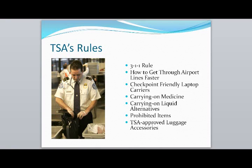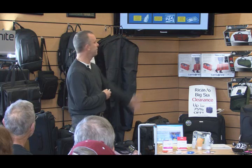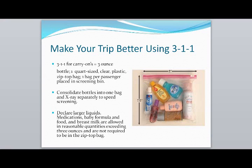So we're going to talk about how to get through the lines faster. A couple of checkpoint-friendly laptop cases in case there's a few business people here. They are making business cases for people to bring out their laptop a little easier. Carry-on medicine, the requirements about that. Carry-on liquid alternatives, prohibitive items, and TSA-approved luggage accessories. There's our 3-1-1, 3-ounce bottle, 1-quart bag, and you're allowed one of them. Make your trip easier using these things.